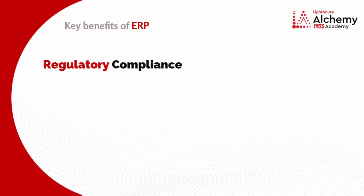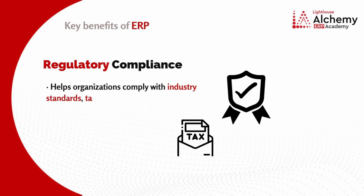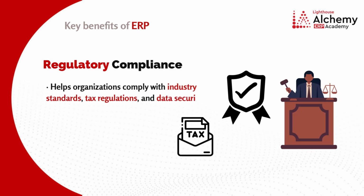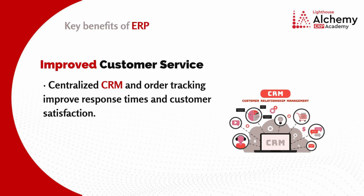Eighth, regulatory compliance. Helps organizations comply with industry standards, tax regulations, and data security laws, keeps audit trails and documentation in place. Ninth, improved customer service.